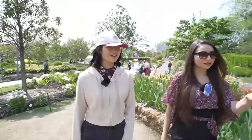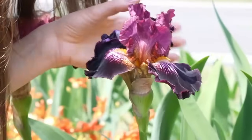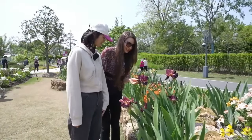black. This is a really interesting color. Yeah, you rarely see any irises in this color. And here I can see the beard. It's yellow. It's really beautiful.